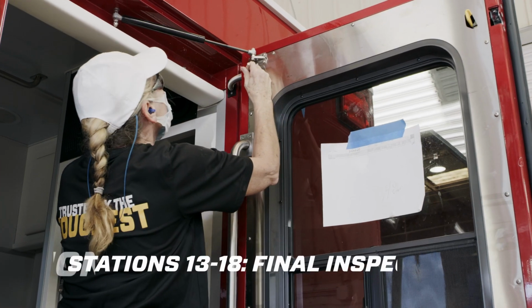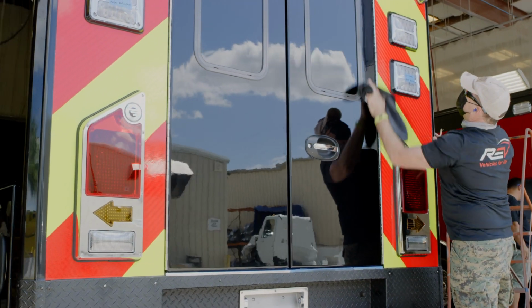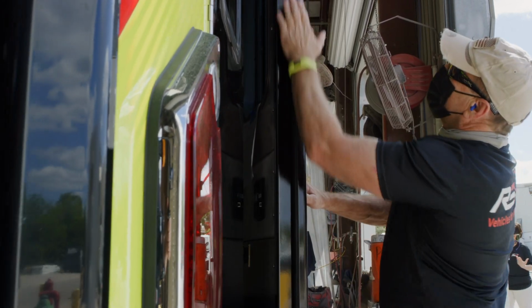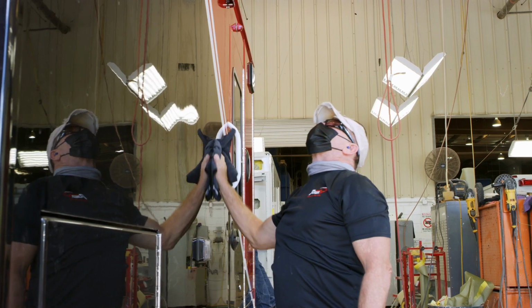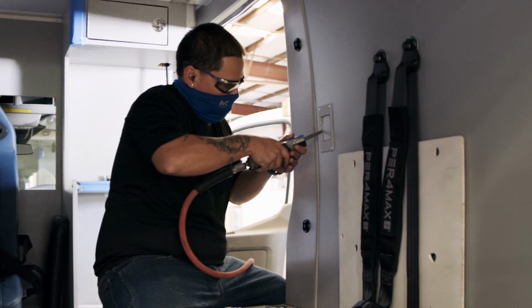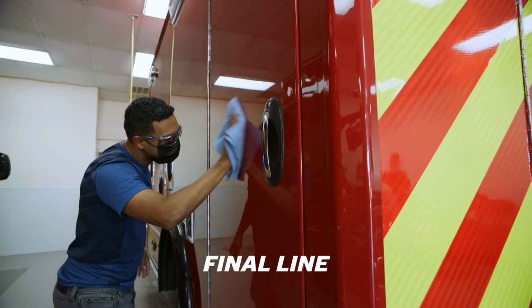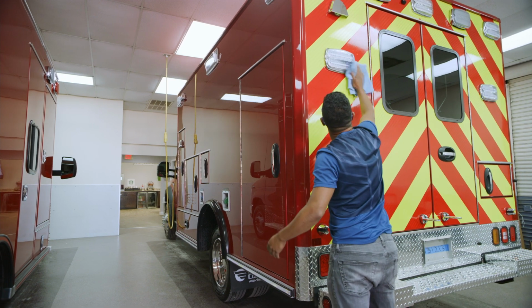At stations 13 through 18, the ambulance is nearly complete. This is where the pride in a job done right really shines through. All construction debris is removed, and a final inspection is completed to ensure build accuracy and quality. On the occasion that anything is not exactly correct, it then moves to work off, where any items on the inspector's list are addressed. On the final line, the units are signed in as completed and prepped for the customer's inspection at the delivery center.